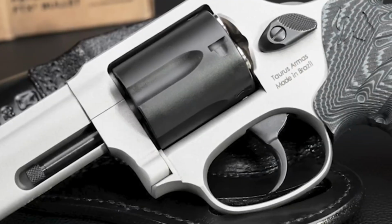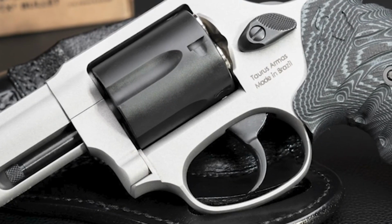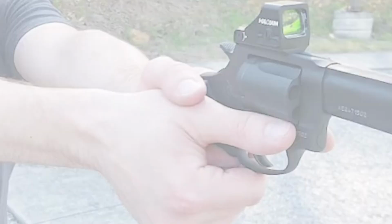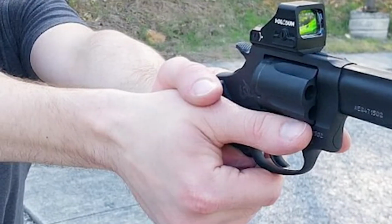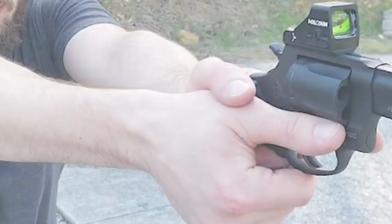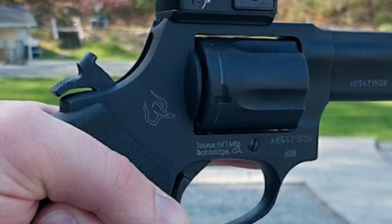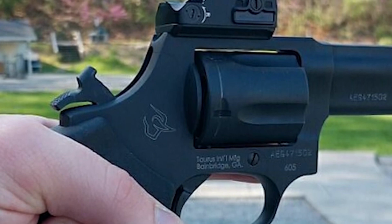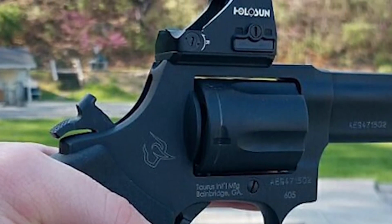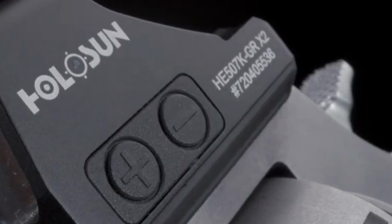While Taurus has claimed to improve their manufacturing standards, the Defender 605 still suffers from what users politely call inconsistencies in the metalwork. That's corporate speak for sometimes you get a decent gun, sometimes you get a paperweight. One reviewer described it as having occasional rough edges and concerning longevity and wear patterns that progress faster than with similar revolvers. The trigger is another disaster waiting to happen.